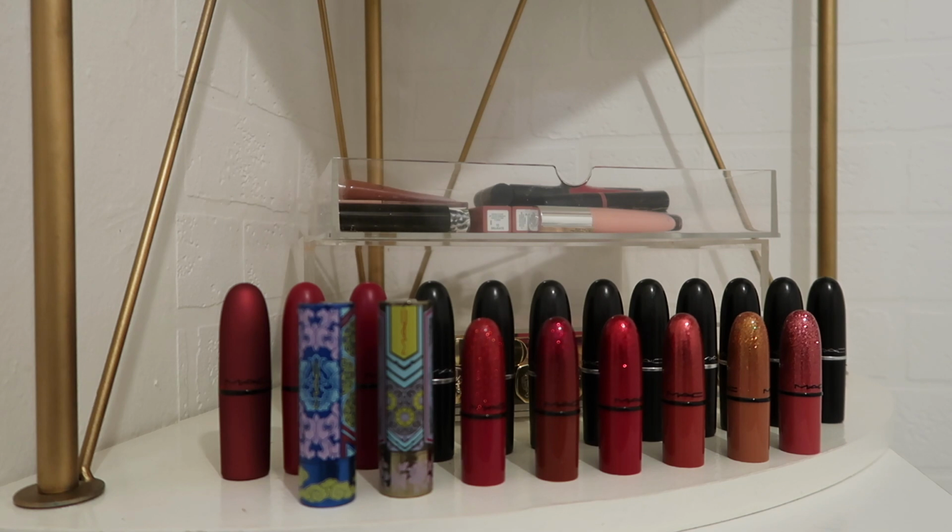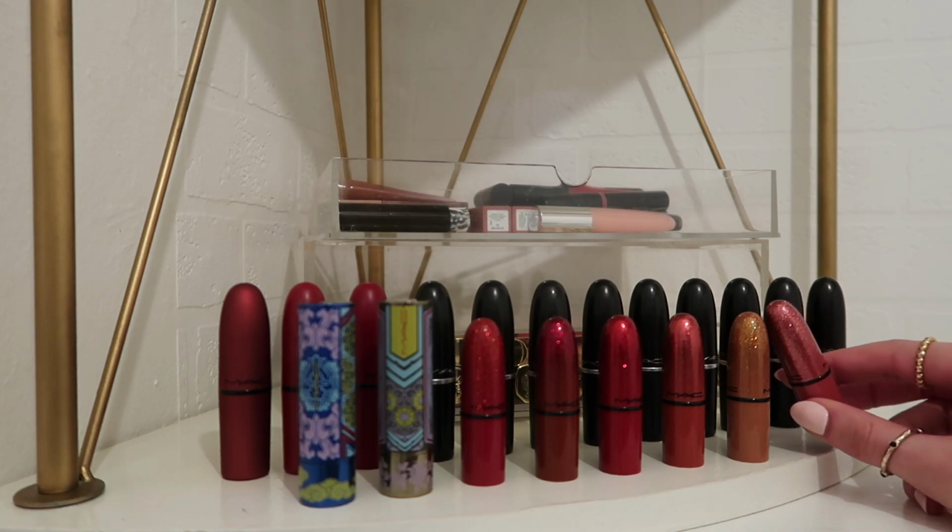I've counted them and there are 20, which, to be honest with you, I think is excessive. However, I am very conscious that I call this a collection rather than what I use every single day, basically. So I definitely hold this collection very dear to me. So I think I will struggle to part with any of these, to be honest with you. But let's start off with these small ones at the front.